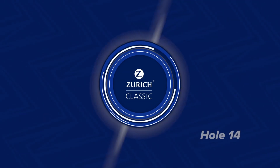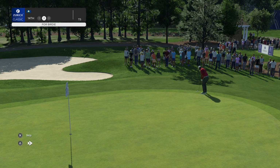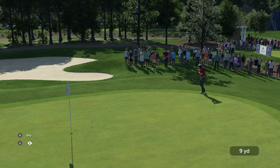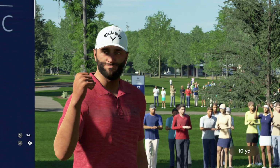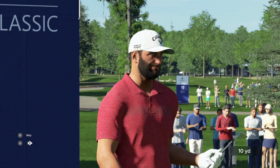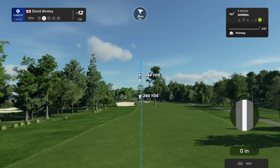Johnny Mack, what's the news? Hey guys, we are checking in with John Rahm as he gets set for his next shot here on the 14th. That is absolutely brilliant. The rarest of shots. And that will move him up the leaderboard as well. Let's catch up with the current proceedings. Here we have the second shot into the 11th.